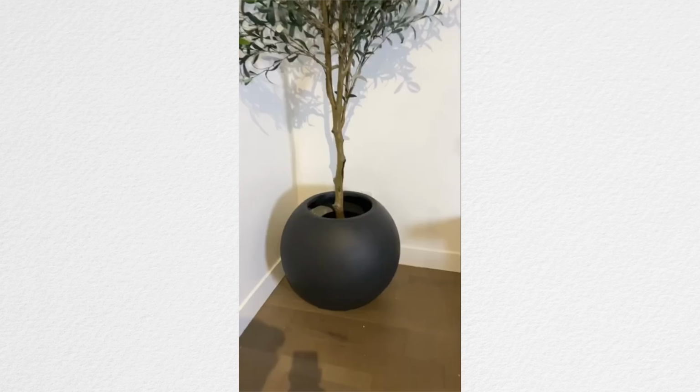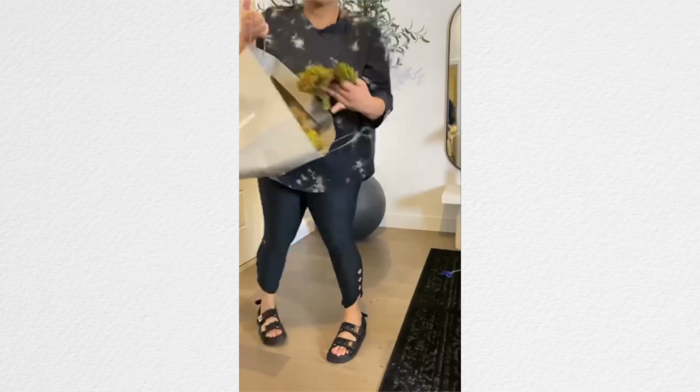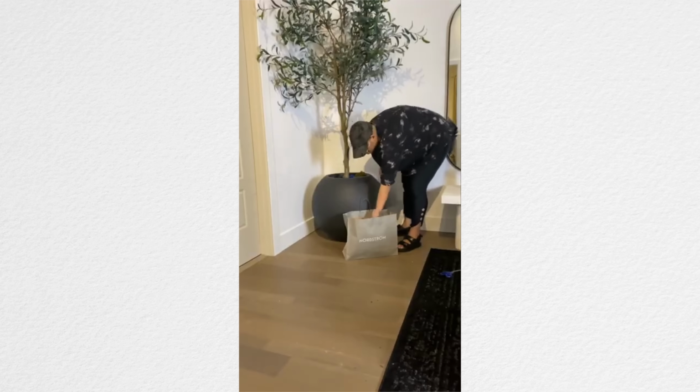Then you can add some moss over top, you can add some cloth over top, you can add some stones over top to kind of sell the look.